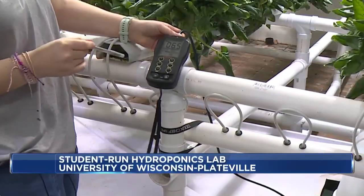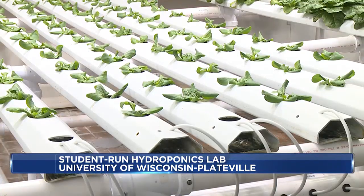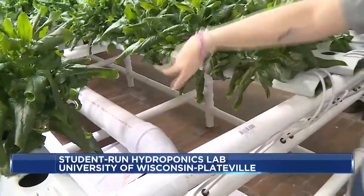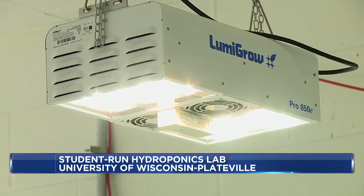We are checking the levels, we're checking the pH, and we're adding nutrients, and we're recording what we add and what the levels were on that day. Unlike traditional farming, this method uses less water, siphoned back up into the tank and reused, and energy, making it more sustainable.